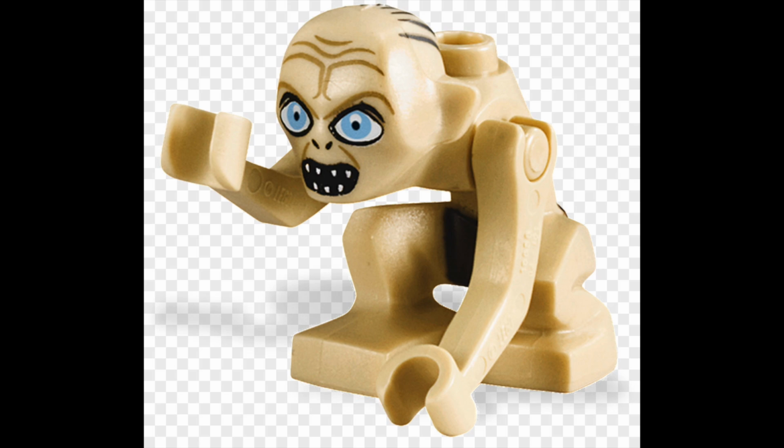Great printing with the wrinkles on the head. Got his little loincloth on there, and you can even change the articulation of his arms by just swapping out the joints. It doesn't hurt the figure to do this, but you can have it go... There you go. That's a Lego master right there. You can be reaching or holding something to his face. So it's really cool.